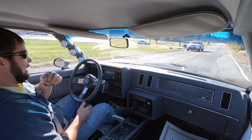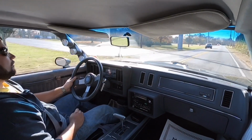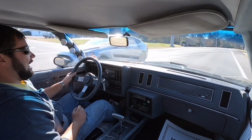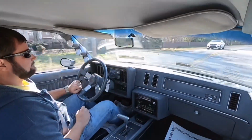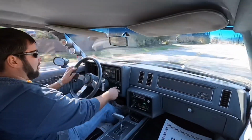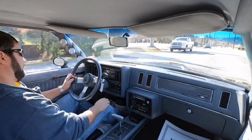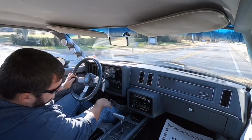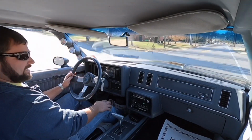Car runs and drives great. It feels awesome. Woo. You can definitely feel it put you back in the seat. It's a fun car to drive. This car here could probably compete with some cars coming out nowadays. I know they got Hellcats and stuff. It ain't going to do anything like that, but seeing if this little mirror works here. Doesn't look like it's doing anything. But for a V6, it's fast.